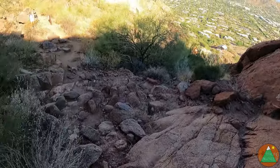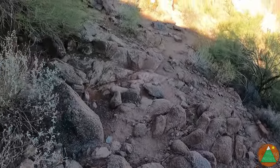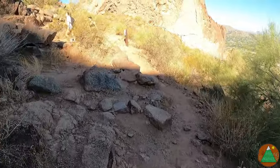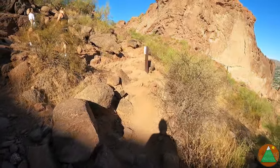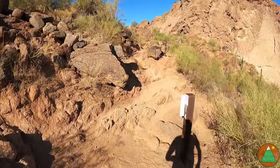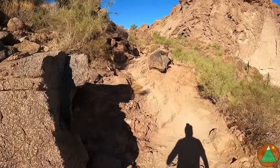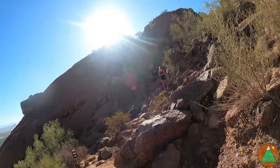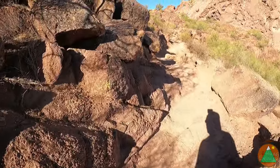And then you can rejoin the normal trail. But I do see a handful of, maybe not a lot, 5% of people maybe take that way to go up and down. It's usually more veteran seasoned hikers, I would say. So anyway, that was that. The sun's brutal. That was that rock slope coming down.